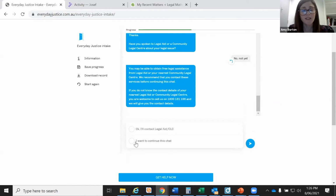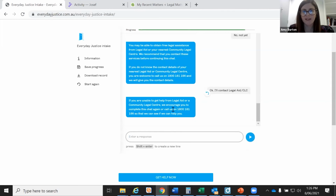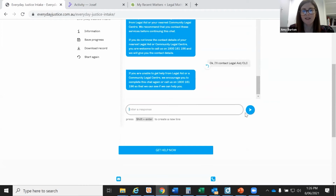They still have an option to continue the chat, but we'll have it noted that they haven't been to legal aid or to a community legal centre, and that'll be one of the first things that we talk to them about over the phone to find out the reasoning. Otherwise, they can select okay. And then we let them know that if they can't get that assistance, then to let us know.